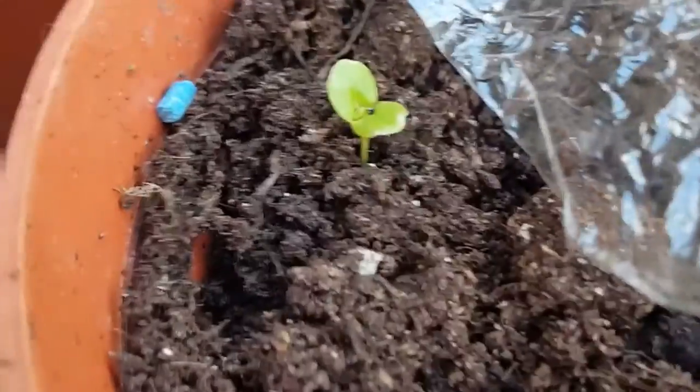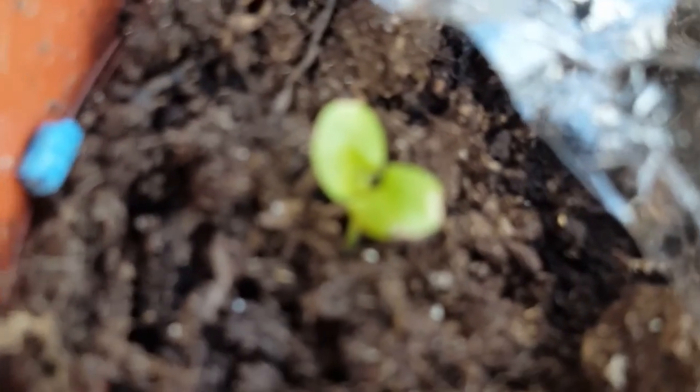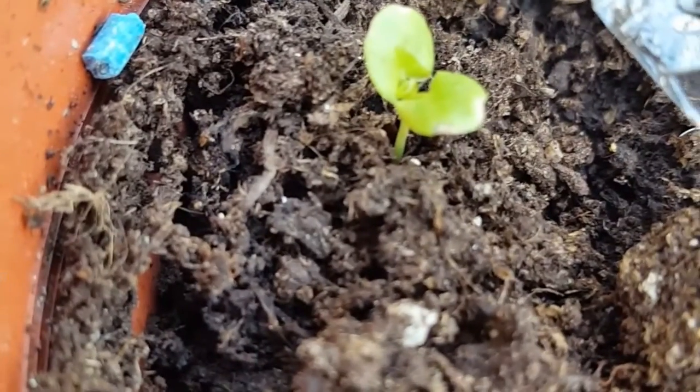Hello fellow plant lovers. So today, actually for a few days now, my sensitive plants have been sprouting. So this isn't what they'll look like. This is just their first leaves that they develop.